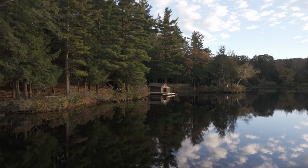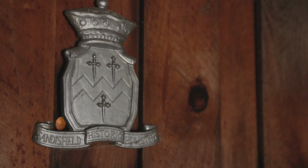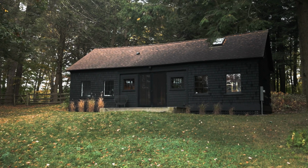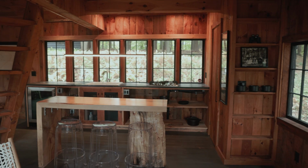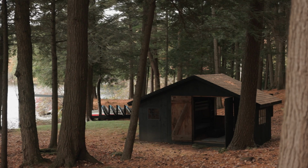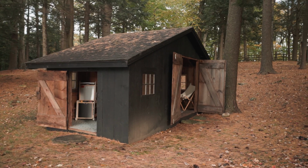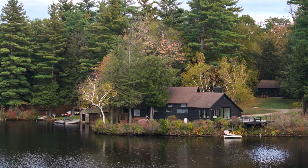It's a neat mixture of the old and the new. Next to me is a boathouse that was built in 1893, the first structure that was built here when the pond was built. And then there's a cottage that was built in about 1920, which we've renovated. A small little sleeping cabin for a couple kids who want to, quote unquote, spend the night out. And then the main house that my folks built in '74.